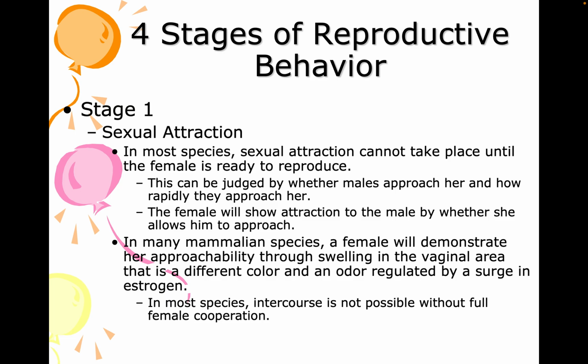This isn't true for humans, but it's true for cows and sheep and dogs and cats and any other mammal. This can be judged by whether males approach her and how rapidly they approach her. The closer she is to being ready to reproduce, the more rapidly that they will approach her. The female will show attraction to the male by whether she allows them to approach or not.